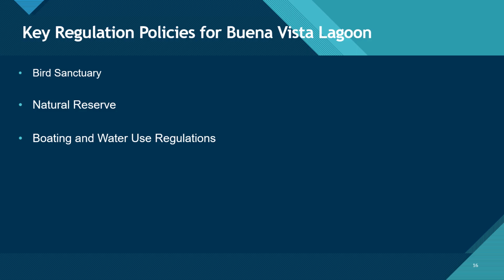For starters, the Buena Vista Lagoon is a bird sanctuary, so the use of firearms is prohibited on site or near the lagoon. In 1968, the California Fish and Game Commission designated the lagoon as the first ecological reserve. The Buena Vista Lagoon has been an ecological reserve since.